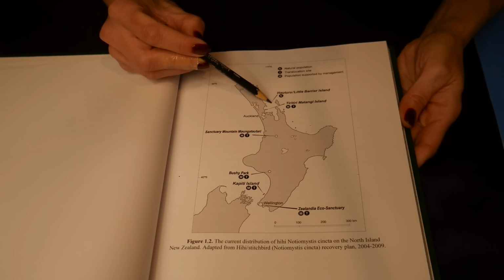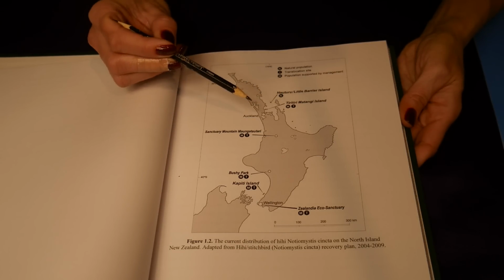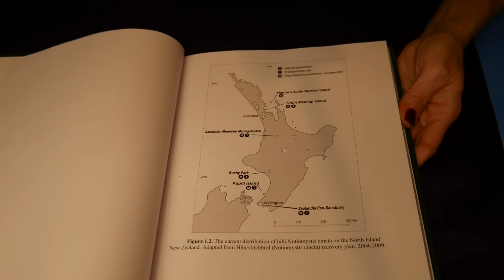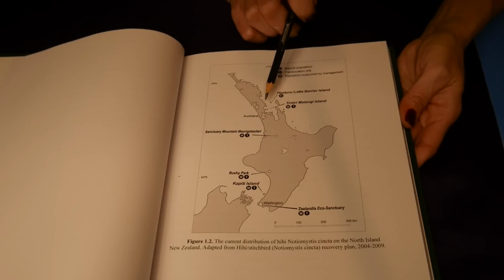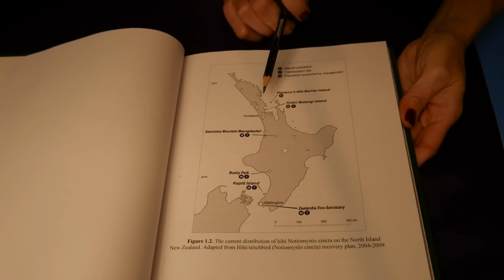That's what they did. Several birds from this island were taken on a plane and put on this island, Tiri Matangi Island. Here on this island I spent my first week in New Zealand. It is a small island, very small, but it is predator-free, which means there are no introduced predators here. Only native predators, that is possibly birds of prey like falcons and owls.